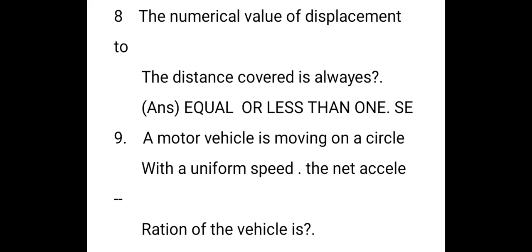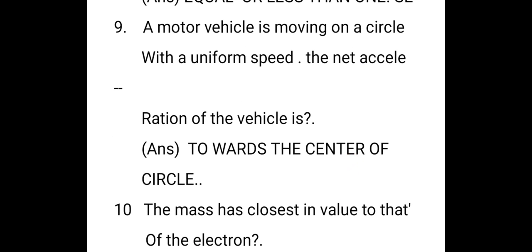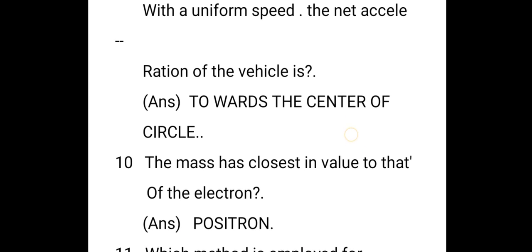The next question. The numerical value of displacement divided by the distance covered is always equal to or less than 1. The next question. A motor vehicle is moving on a circle with a uniform speed. The net acceleration of the vehicle is toward the center of the circle.